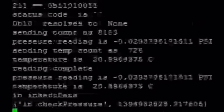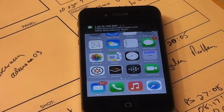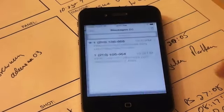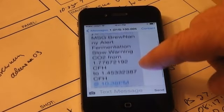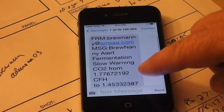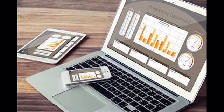If measurements indicate that there is a problem with the brew, an alert is sent via text message or email. When you receive these alerts, you can log on to your Brew Nanny dashboard and get up-to-the-minute data that is presented in a meaningful, actionable way. The dashboard can be accessed by any device with a web browser or through a special app for Apple and Android devices. So exactly how does this work?